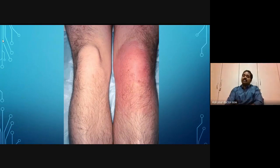Because whenever you suspect septic arthritis, what happens is the limb will be in pseudo paralysis. They call it pseudo paralysis because the pain is so severe that the child or adult is not going to be moving the limb at all. They won't allow you to touch the limb. It will be extremely painful.